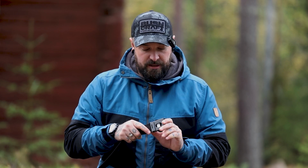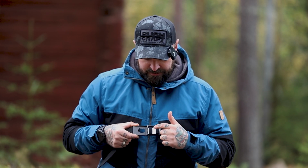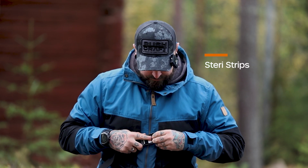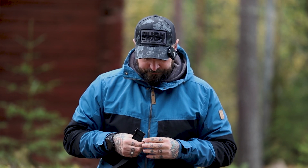But in the front of the belt here is 2 elasticated bands, very strong, very good elasticated bands. And in there, I just have some Steri-Strips. I'll take them out and show you now. Just some folded Steri-Strips. Should I need them, because I carry plasters in my phone case or in my wallet.